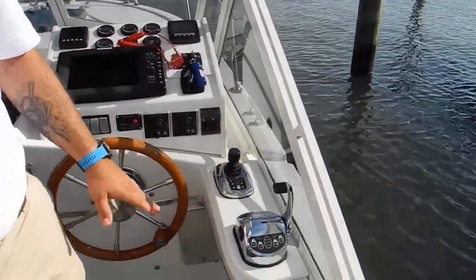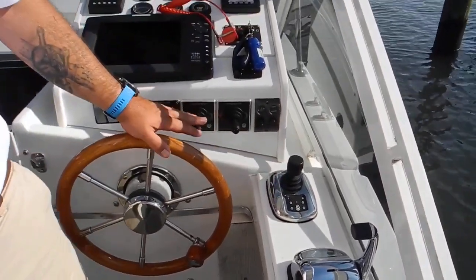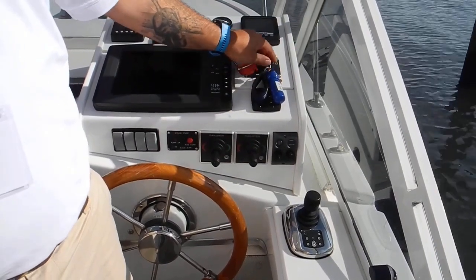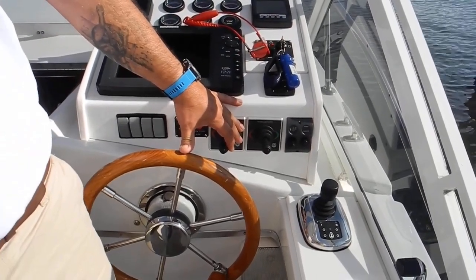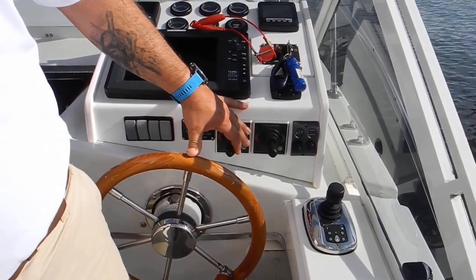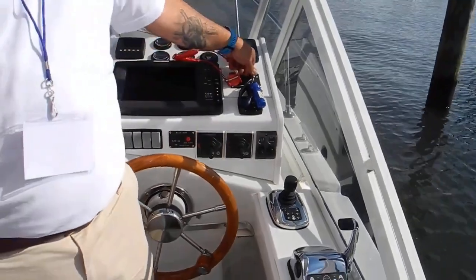Equipped on this boat, we have Glendinning controls, Glendinning joystick, Vetus proportional bow thruster and stern thruster with a Yanmar turbo diesel engine. And what do you mean by proportional thruster? Proportional is the more you move it, the more throttle you're going to get on your bow thruster and stern thruster. So the more you move it, the faster it goes. Exactly. Okay, great, great.